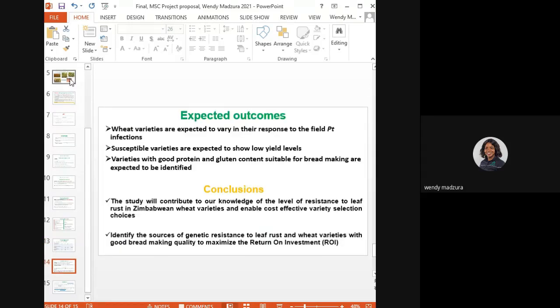And then the expected outcome: the wheat varieties are expected to vary in their response to the field leaf rust infestation, and susceptible varieties are expected to show low yield levels, and varieties with good protein and gluten content suitable for bread making are expected to be identified.